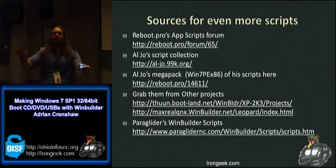All right, sources for even more scripts. Like I said, if you don't really want to write your own scripts, someone else has probably written one out there. Though sometimes they may have written one for a slightly different distribution, which I'll cover a little bit here in a second. So it may not work. You may still have to edit it a little bit to work for you.